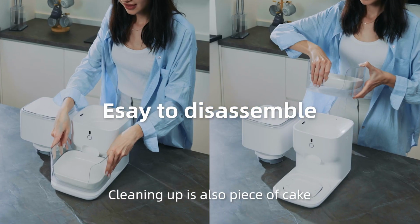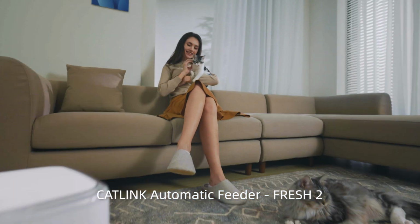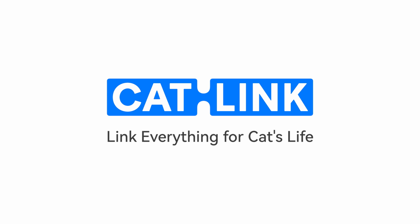Cleaning up is also a piece of cake with its easy disassembly feature. Catlink Automatic Feeder Fresh 2, your reliable feeding assistant. Catlink, link everything for cat's life.